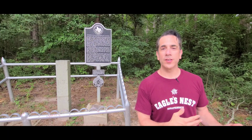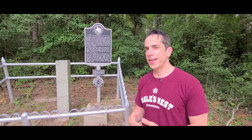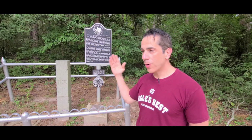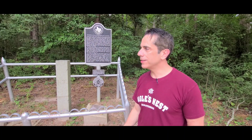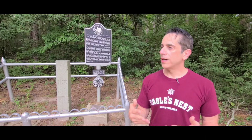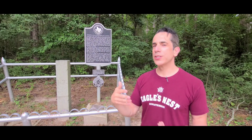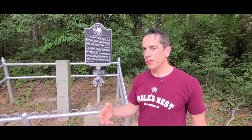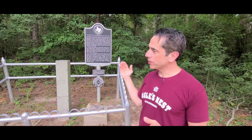Adams was named after John Quincy Adams, our 6th U.S. president, the son of John and Abigail. He was the Adams part. So the Adams-Onis Treaty marked this area right here as the border between Texas and Louisiana. We received Florida in that treaty, so it was kind of a good treaty for us. But anyway, this was the marker.